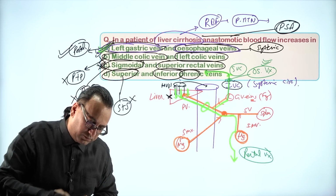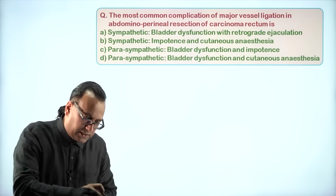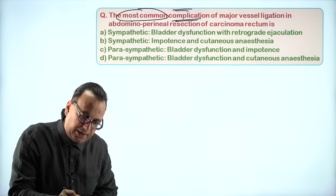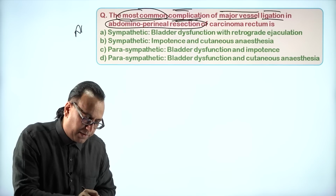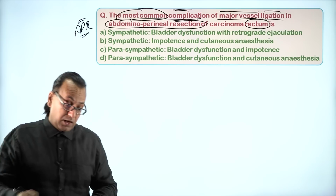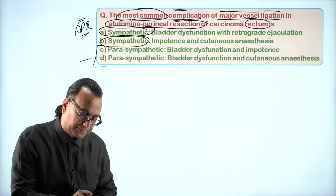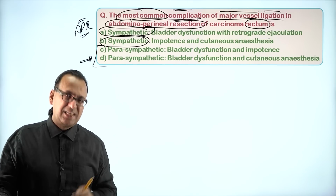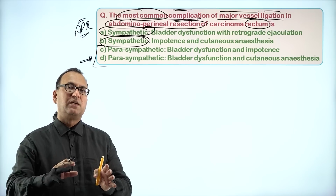Now as we move on to the next question, what is the most common complication of major vessel ligation in APR, abdominoperineal resection of the rectum, because there is a carcinoma of the rectum? They are asking about sympathetic as well as parasympathetic. Now, of course, it is a surgery question. These days, they don't ask you pure anatomy or pure surgery questions.